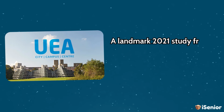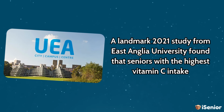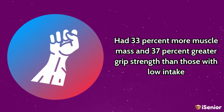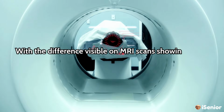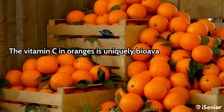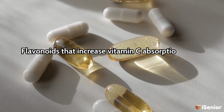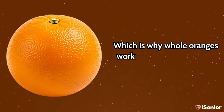A landmark 2021 study from East Anglia University found that seniors with the highest vitamin C intake had 33% more muscle mass and 37% greater grip strength than those with low intake, with the difference visible on MRI scans showing actual muscle fiber density. The vitamin C in oranges is uniquely bioavailable because it comes packaged with hesperidin and naringenin, flavonoids that increase vitamin C absorption by 84% compared to supplements, which is why whole oranges work better than vitamin C pills.